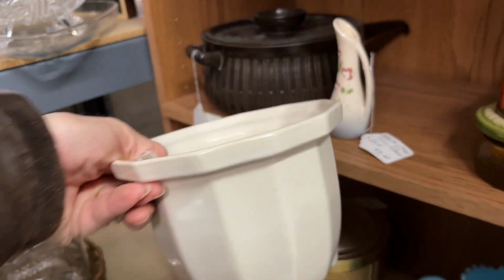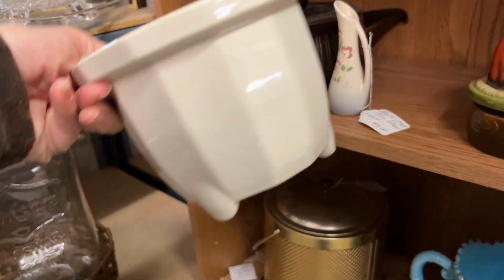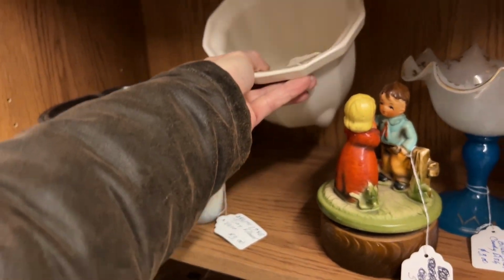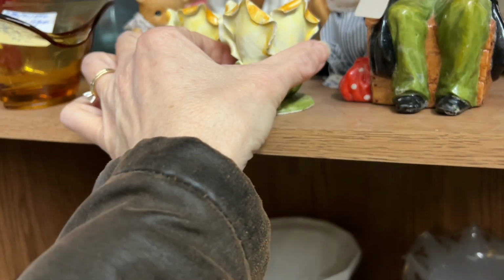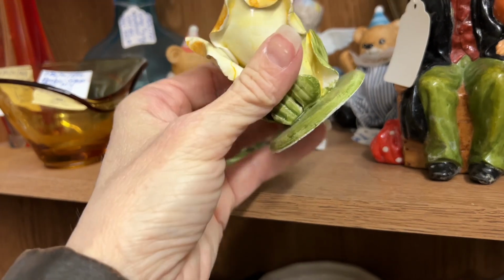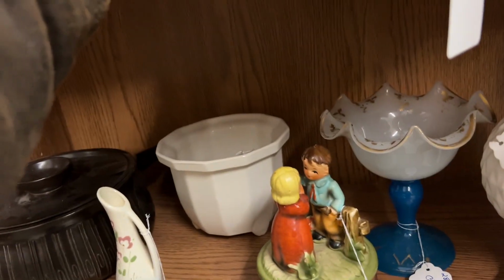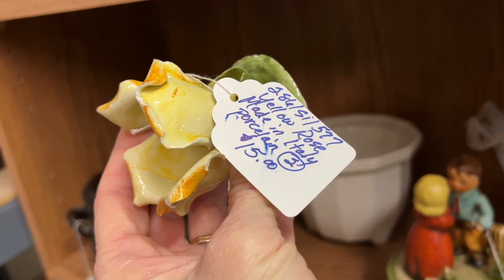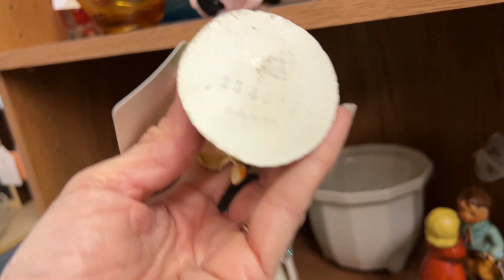Little imperial footed planter. Not sure if I like the shape, but I'm needing some planters. I'm going to attempt not to kill some plants. Oh, these remind me of that swan from earlier in Hillary's vase. I cannot read what that says. Made in Italy, porcelain, $15 for the pair. There you can see the made in Italy a little bit better. But I also thought there was a name. No, it's just on the top.